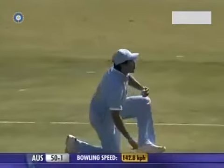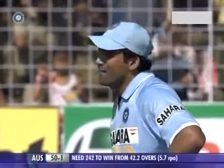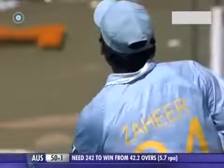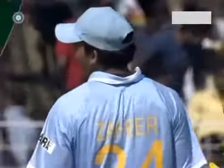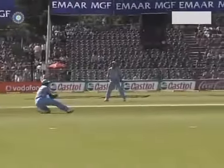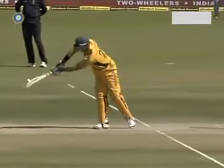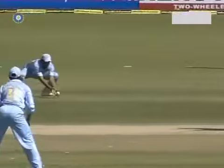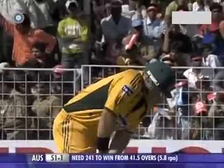Was that caught? No. On the half volley. RP Singh doesn't go up. Zahir Khan in close. Showing some good hands. Just couldn't quite get under it. Yes, that is a good effort by Zahir Khan. Just landing just that short. I've never seen Zahir Khan fielding in a catching position, so he's pretty good at it from what I saw.